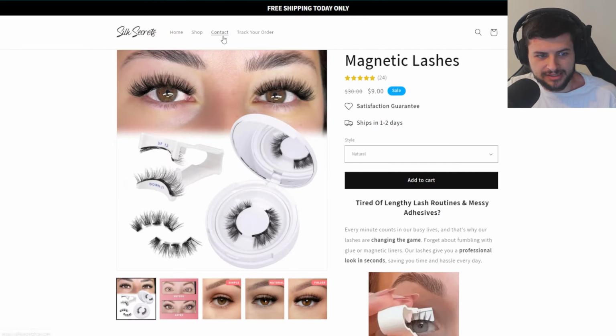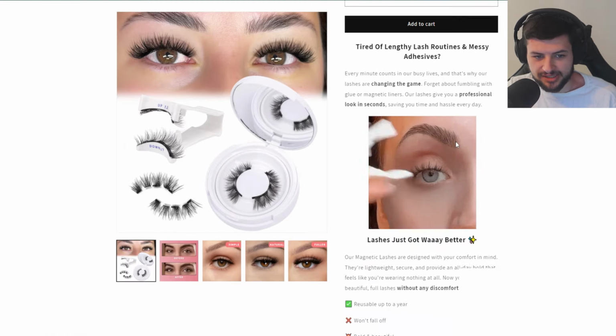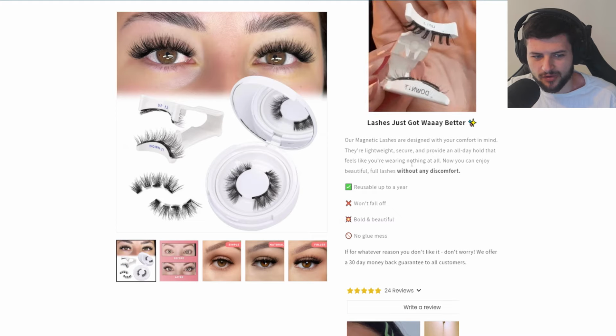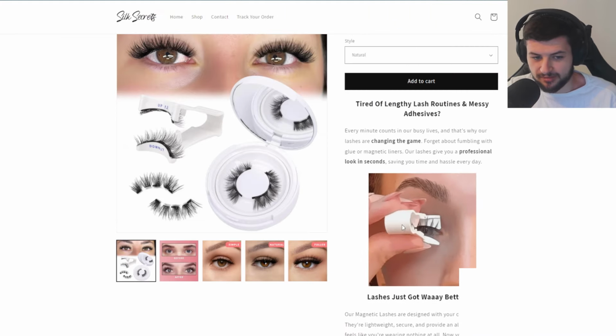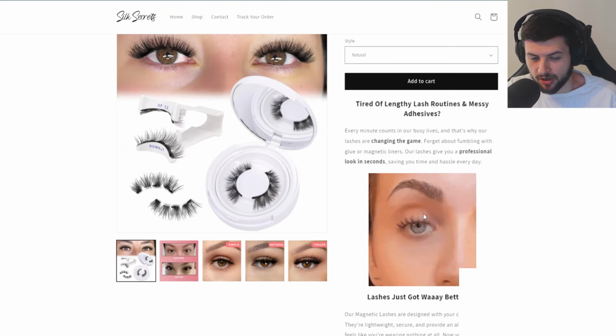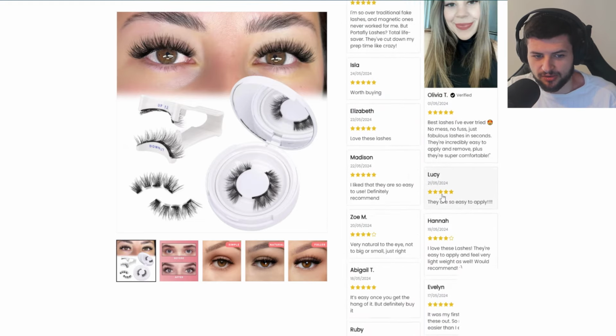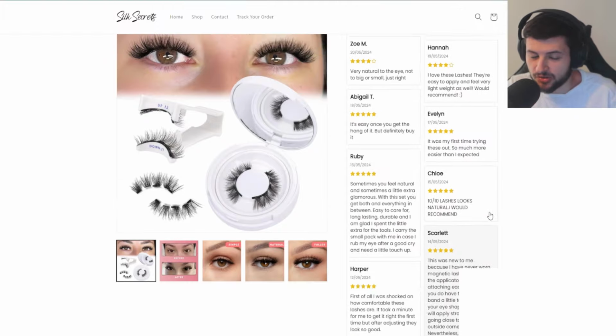This is the website, Silk Secrets Magnetic Lashes. This is just a typical pretty website. I like the use of the emojis, and they've not gone overboard with the product copy, and they're just showing basically how they snap on and snap off and how you use them. Simple as that. And then we also have some reviews from some girls who obviously have bought them and tried them on, and that's all you really need to sell.